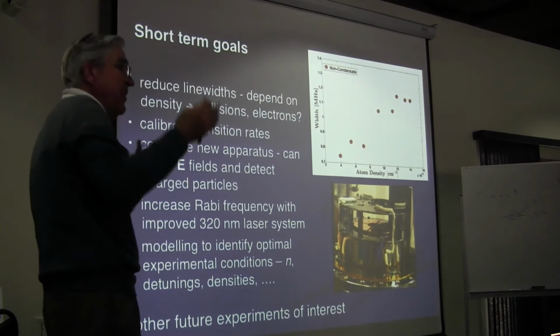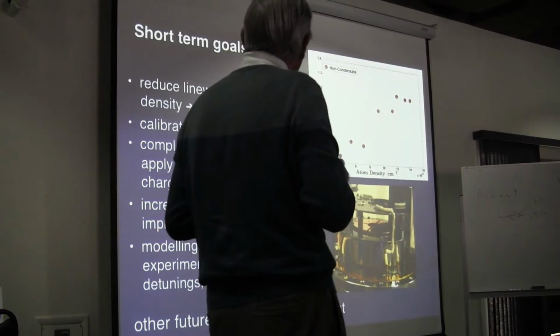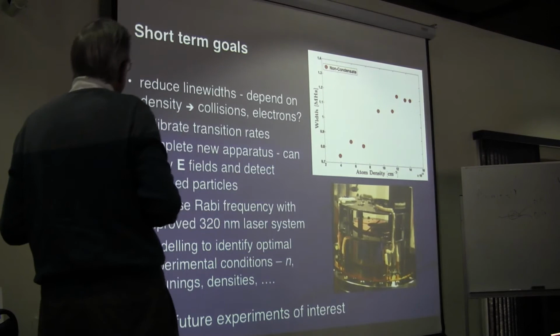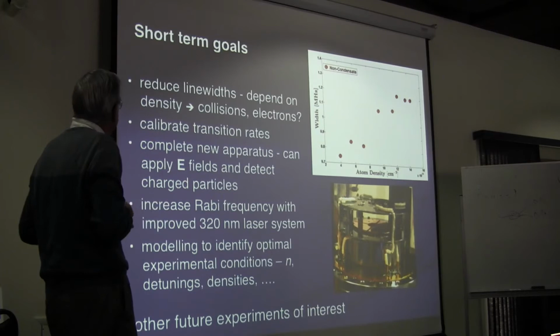The only clue we have as to what might be happening is that the width of the lines depends on the atom density. As you increase the atom density, the width goes up. So this suggests that we might be getting collisions, we might be producing charged particles which would broaden things. We don't have the ability to put electric fields in the apparatus we currently have. We're trying to do that to see if that indeed is a problem. We'd like to work a little bit more with transition rates, make sure that what we're seeing is what we could predict.